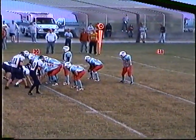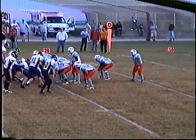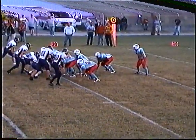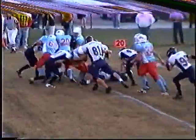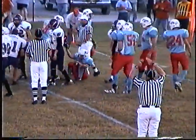On the right side, he is in the backfield. Cheney under center. There's the handoff up the middle, and he's going to be short, it looks like. Let's see where the marker is.